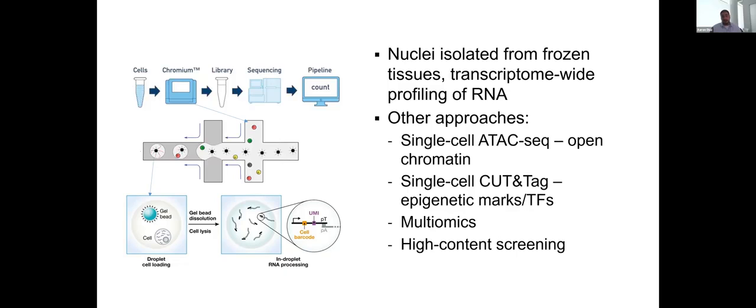Once we've captured the messenger RNA, we can then cleave these probes from the gel beads and prep the library in the typical way one might prep any RNA sequencing library. But later on, informatically, we can go back to these barcodes and tease out what molecules came from what cells and what cells came from what patients.